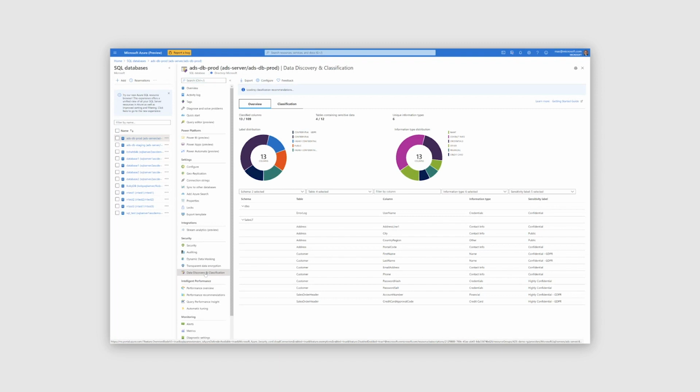We're not at the point where we can, based on the classification labeling, actually protect the different cells and rows differently, but we're on that journey and we're moving in that direction. And so you'll see here that you can, using very similar, actually identical, policies as your Azure Information Protection for documents, set those same policies and labels up in SQL. And so we can label those and then make sure that we set up the appropriate transparent data encryption or other types of protections within SQL.